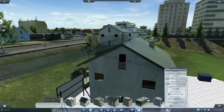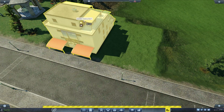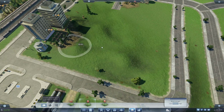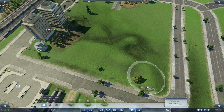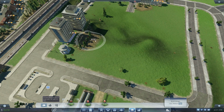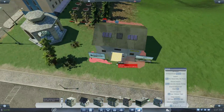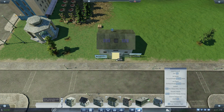No, that's got to drop down too much. These two drop down too much. We need to bring the land up in this area. Let's bring the land up. Brush strength high. And then we'll flatten it down again. That's better. That should allow us to put the buildings in as we want them. Okay. And then we can potentially go level ground.